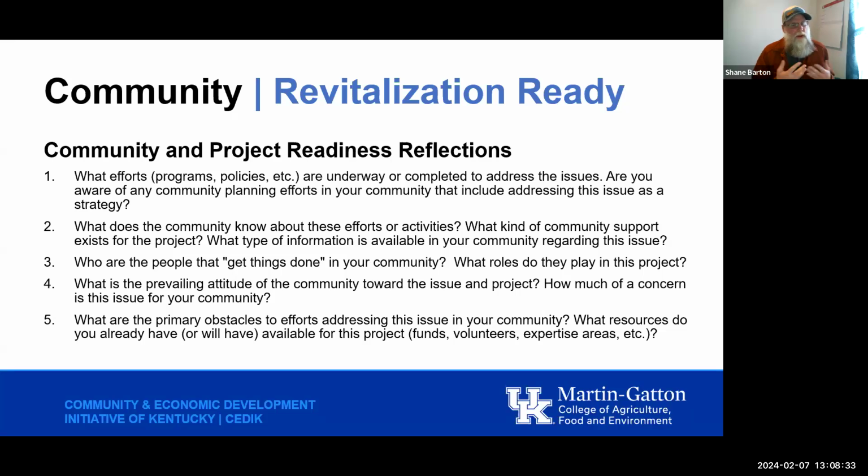And then we may also talk about what some of those obstacles are that we're trying to address. What are the obstacles we know we have to overcome? What resources do we have available to help us start to approach those obstacles? Are there available resources in terms of funding, volunteers, leaders with particular expertise or interest in this? So these questions really start to give us a broad understanding of how ready we are.